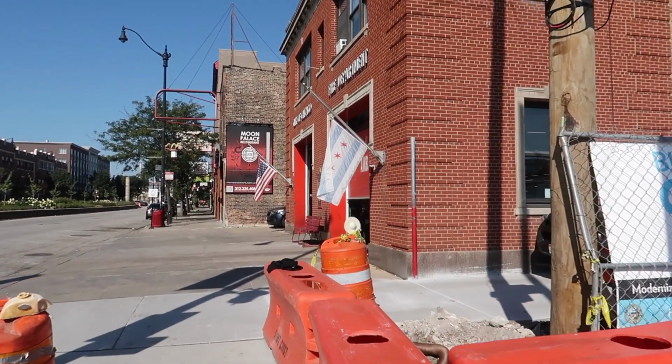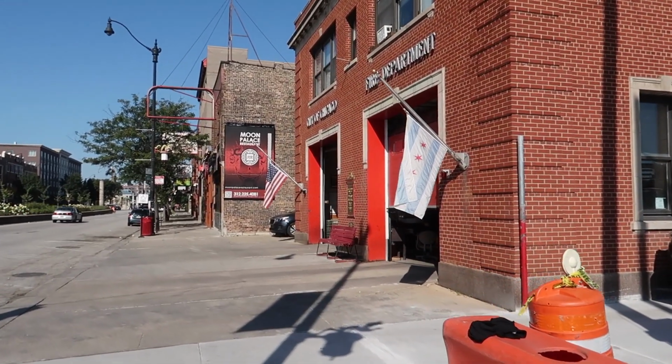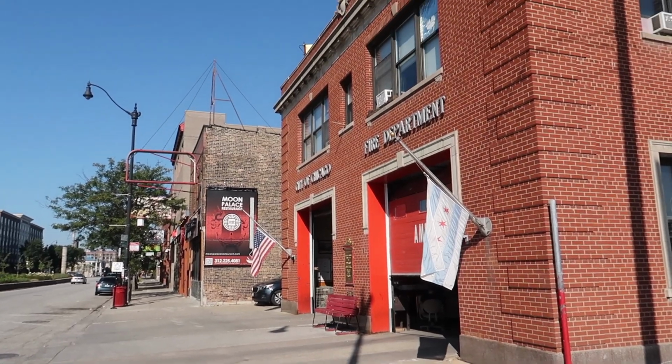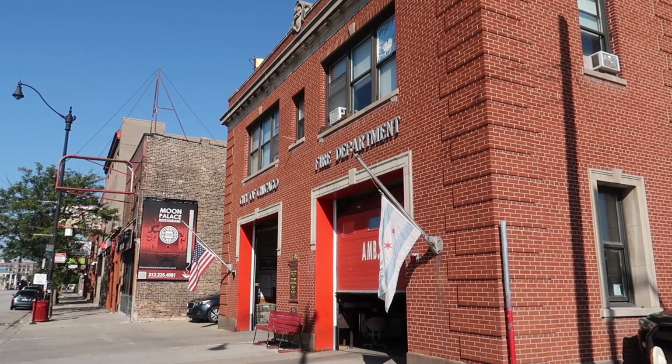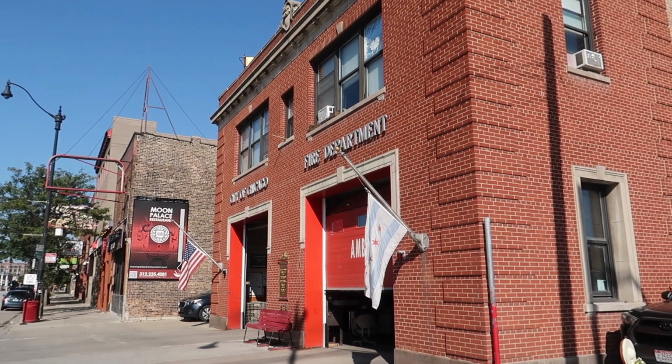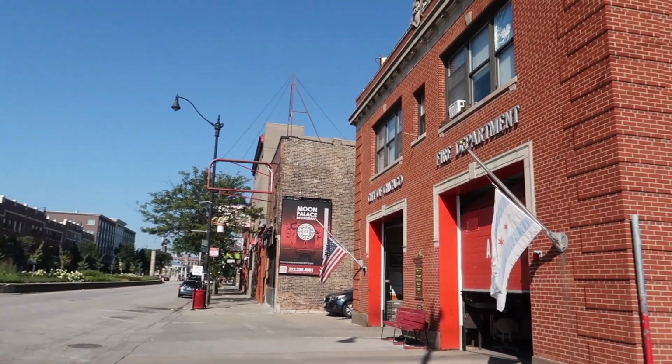This fire station was featured in the movie Backdraft, if you remember that movie. Ron Howard directed the movie, but they featured this fire station from Chinatown in it. Go watch Backdraft, you'll see it.